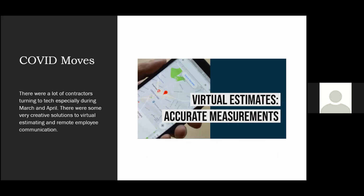The next one was virtual estimates. We had been talking about virtual estimates, weirdly, in January and February before COVID started, just because we were seeing more contractors add some forms to their websites. In addition, we had done some interviews around PaintZen and PPG services, comparing the way that they were doing their estimates versus how contractors were doing their estimates.